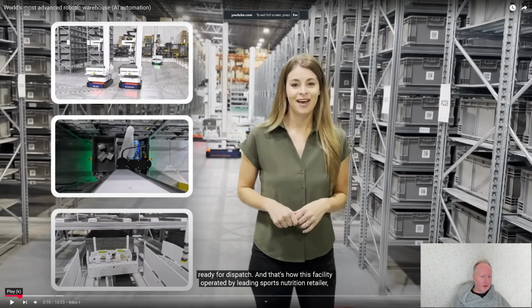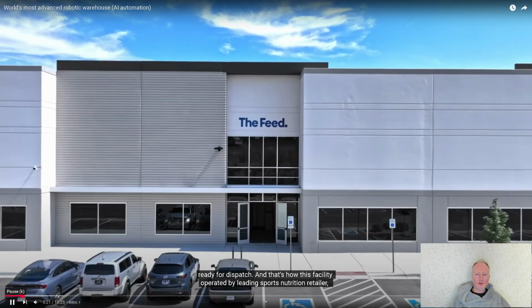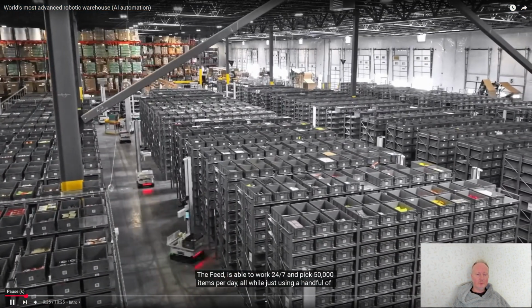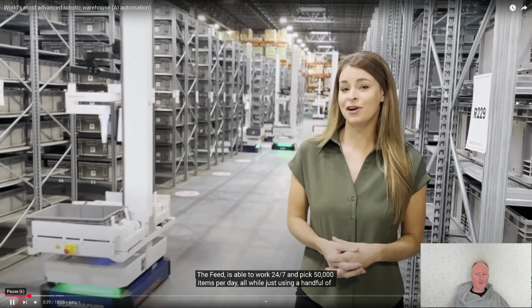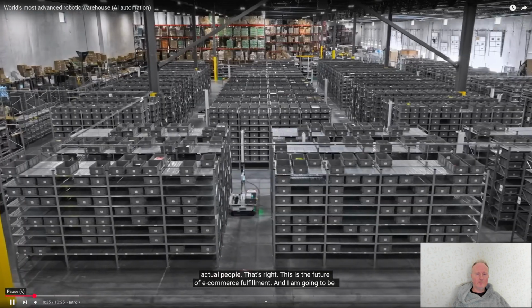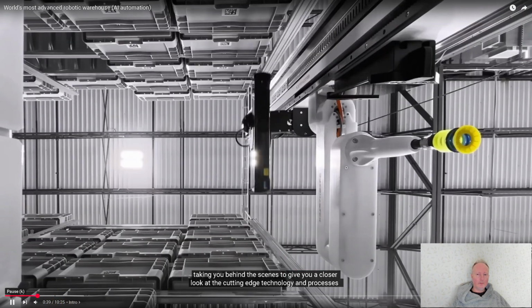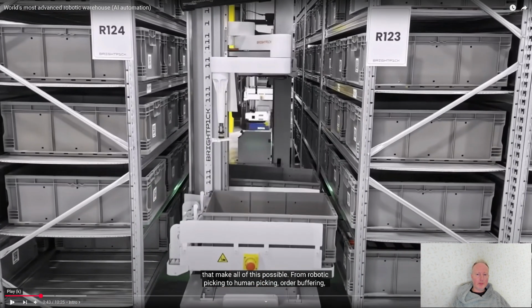Let's make that larger. And that's how this facility, operated by leading sports nutrition retailer, The Feed, is able to work 24/7 and pick 50,000 items per day, all while just using a handful of actual people. That's right. This is the future of e-commerce fulfillment. And I am going to be taking you behind the scenes to give you a closer look at the cutting-edge technology and processes that make all of this possible.